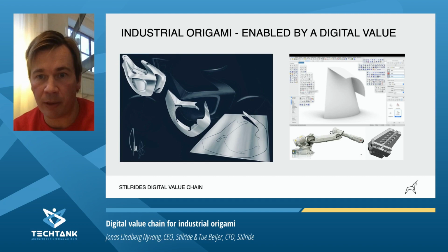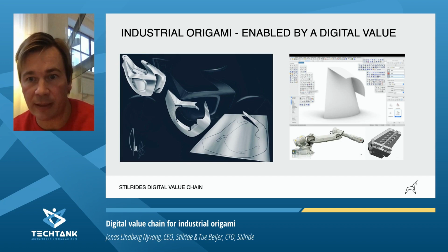And what we're now doing, we're working together with a company, Robotdalen, here in Sweden, to make this first initial alpha test with robotic arms, where we can fold this. So it's a very interesting journey ahead, but it's been even so interesting during the journey so far.